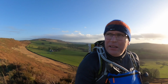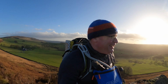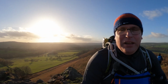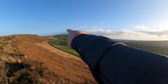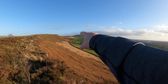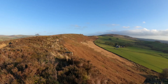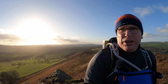Beautiful. The wind's dropped down a little bit. Dee's taking photos of me. So a little bit of map orientation then. That's the Roaches ridgeline there, going all the way along. Hen Cloud past that. So we came along here, dropped down onto the road, crossed over the road, had lunch just by the wall, just over there. Then carried on. Instead of going down to Lud's Church, we carried straight on all the way along here, on the way to Hanging Stone Rock.